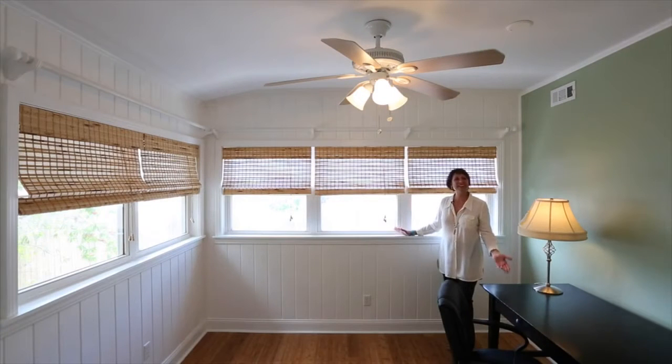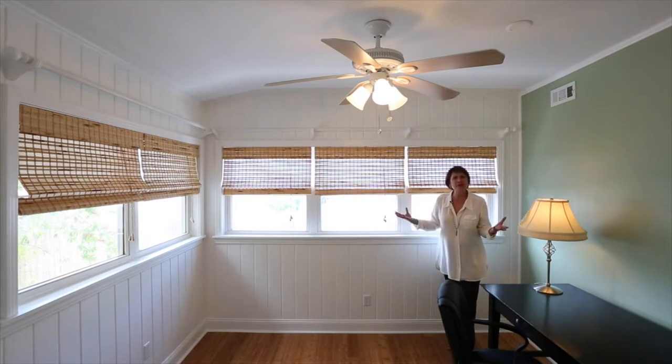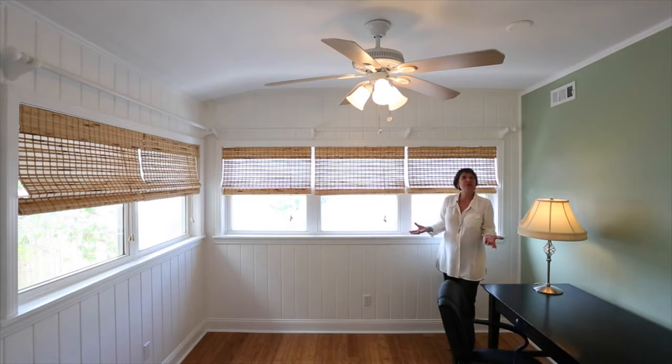This is just an ideal location for an office in this home. Why, you've got a pocket door that closes and it's right off of the dining room. But I just love all the wonderful natural light that comes into the room from these great windows. Why, it could also serve as a great little reading room or a den or maybe a playroom.